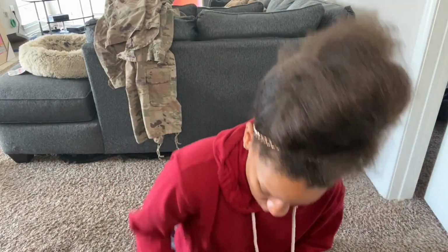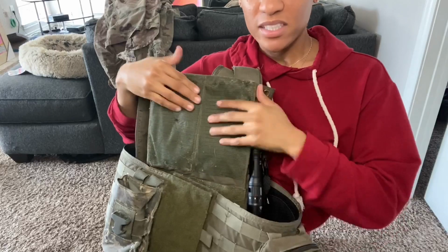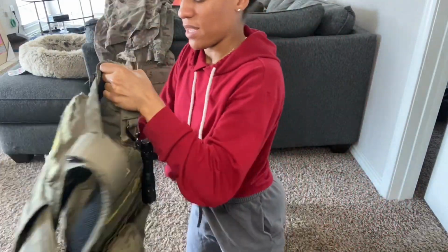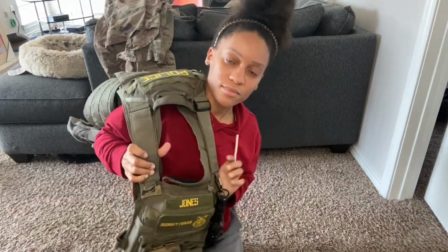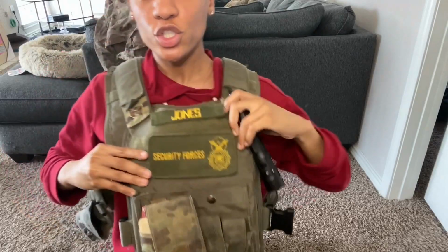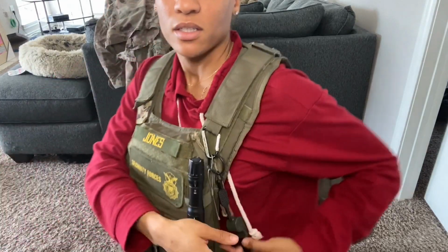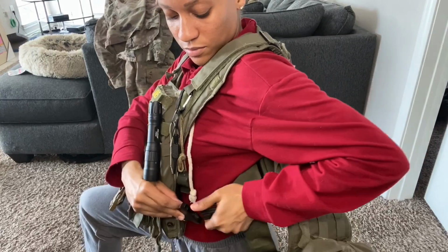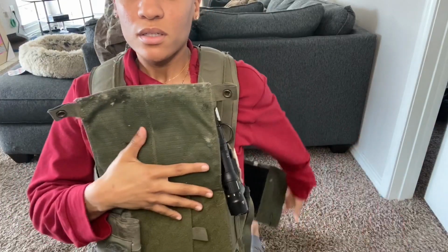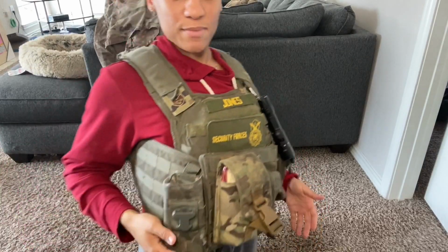I'll just show you guys how I put the vest on. So there's flaps here you bring up that attach with Velcro. Open it, and let's just throw it on over my head. Like such. And then I'm gonna clip these here. Tighten it if you want. To the other side. And then Velcro it up. We're good to go. Oh, this is my radio pouch.